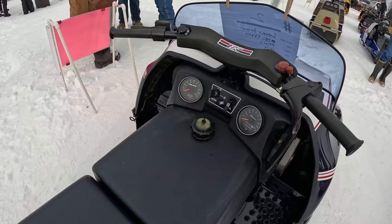Nice exhaust, custom exhaust. Held together by tape and a prayer. That's what keeps it running. Gotta have faith. Good experience with your tools to keep her running. Do whatever it takes. That's what I say.